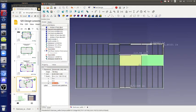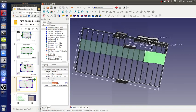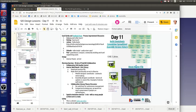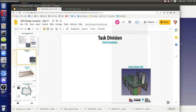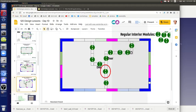If you want to take a look at that or download this, the link is in today's document. So you can explore that on page, that's day 11, that's day 10.